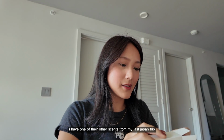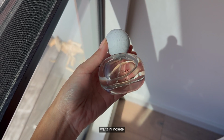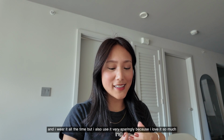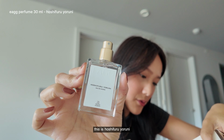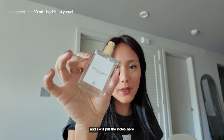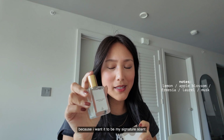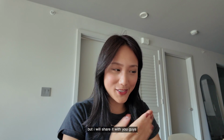And this is actually a purchase for myself. I love this perfume brand. It's called Ig. I have one of their other scents from my last Japan trip, Waltz de Noisette, and I wear it all the time, but I also use it very sparingly because I love it so much. This time I bought a different one. This is Hoshifuru Yuruni, and I will put the notes here. This is one of those brands that I secretly hope never blows up because I want it to be my signature scent, but I will share it with you guys.